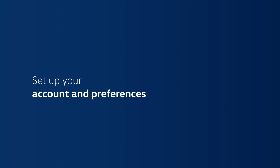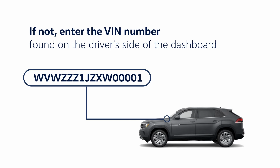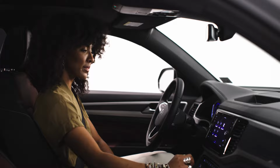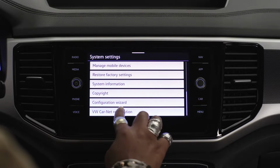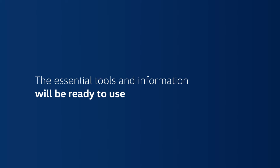Your new Volkswagen should show up automatically. If not, enter the VIN found on the driver's side of the dashboard. You can see it through your windshield. The app will then ask you to either scan a QR code or enter a registration number. You can find these in your infotainment screen. Just go to Menu, Settings, VW CarNet Online Services, Registration. Accept the terms of service and all the essential tools and information will be ready to use.